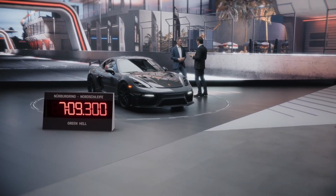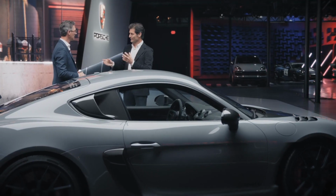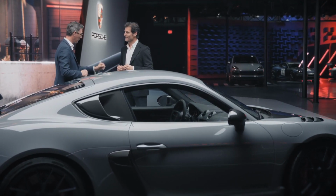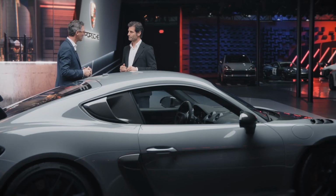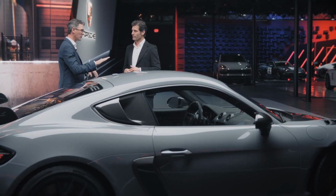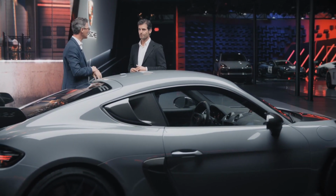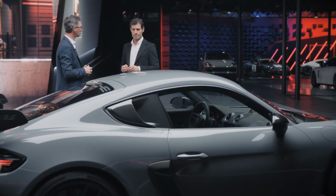What an amazing time there, Frank. That was extraordinary. But talking about time, we have another nice little piece there that can link us to the customer and the car. That's one of the latest creations from Porsche Design. Really a nice piece, and it fits perfectly to the exterior-interior colors, and it's exclusively only for GT4 RS customers.